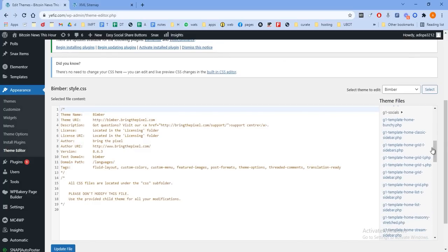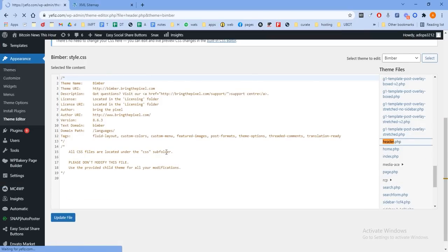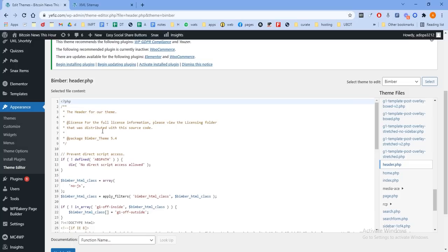It will take some time, so you can always press Ctrl+F and type header, and you will see the header.php file. Click this and the file will load here in this panel. This is the header.php file, and here we need to paste the code that we get from the Google Analytics tracking code.